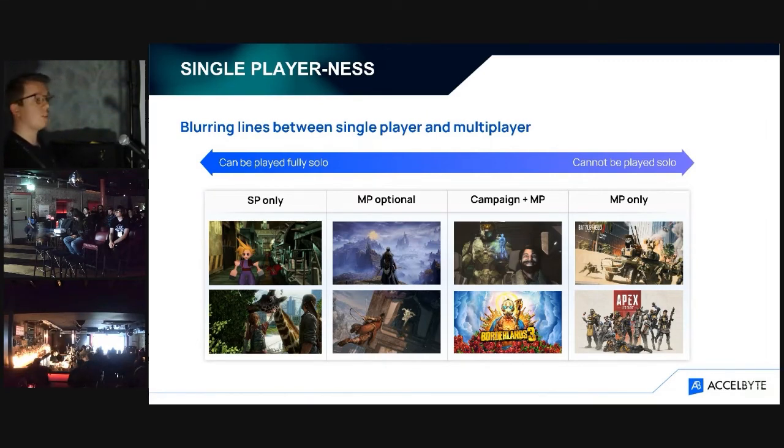And indeed, From Software's latest hits, the Souls series, whilst it can be played solo, is defined by its multiplayer elements. You can leave helpful or harmful messages, and you can summon allies to help you when you're getting beaten, yeah, for the 50th time. Using a backend really enables just another layer of gameplay immersion.